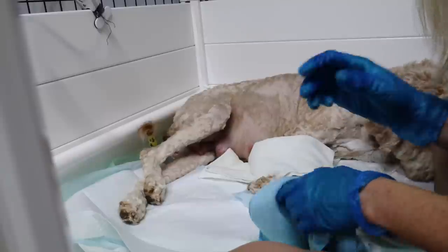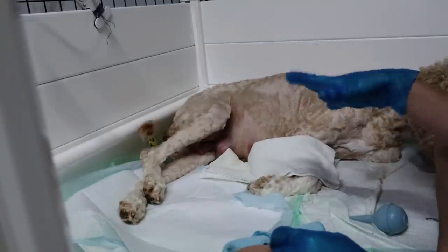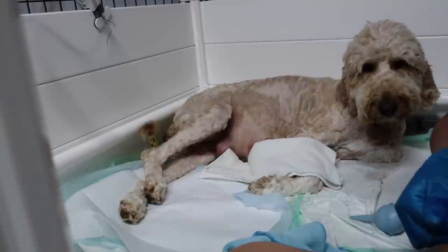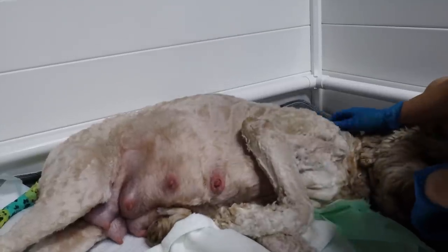But I'm going to cut you guys off and pull it back up once she starts pushing and going to have another puppy. Just started pushing for number two, I believe.